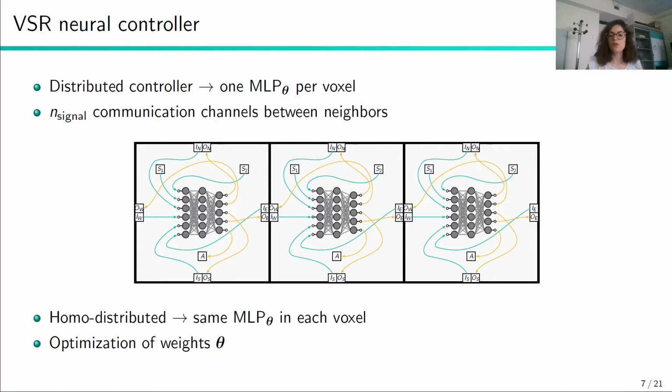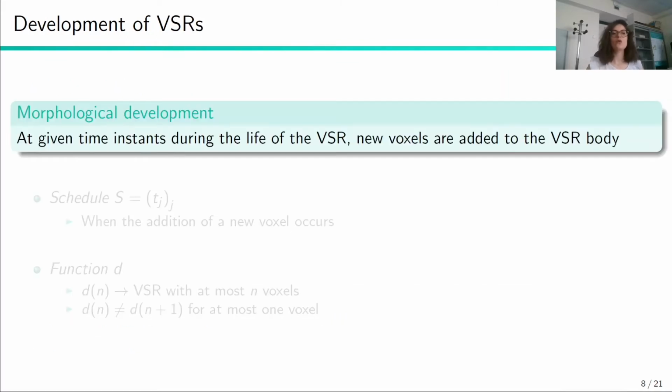Okay, now we have our robots. How do we develop them? We define morphological development as the addition of new voxels to the body of the agent during its lifetime at specific time instances. So the most important thing, at least for our study, is the schedule that prescribes the instance during the lifetime of the agent when the addition of this voxel occurs.